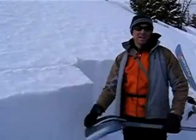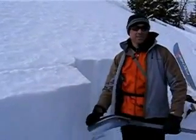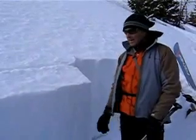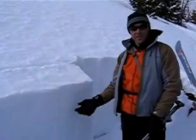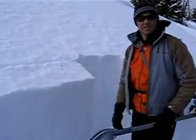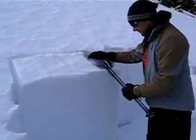Okay, here we are on Mount Ellis on the northern Gallatin Range. We're on a 34-degree slope on the east face in the burn area, and I'm standing in about 3 feet of faceted snow here. And so we dug down, and let's just take a look at what the stability test shows us.